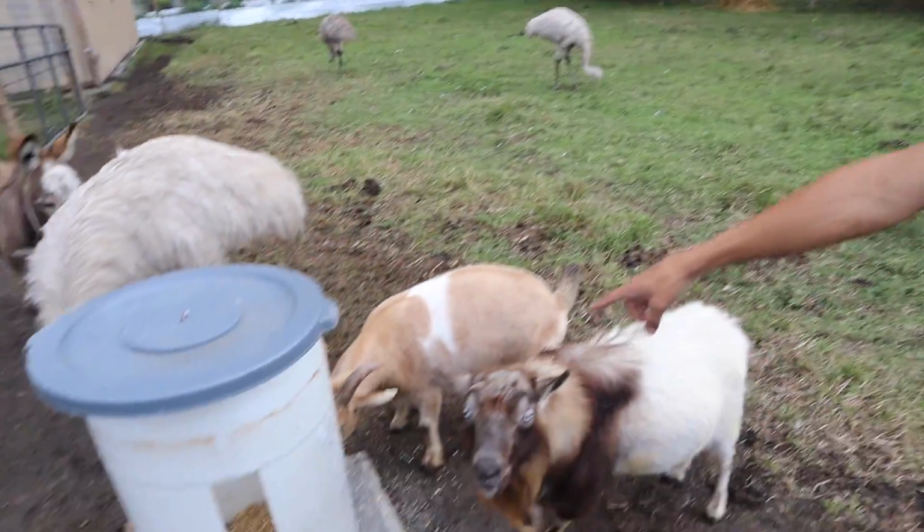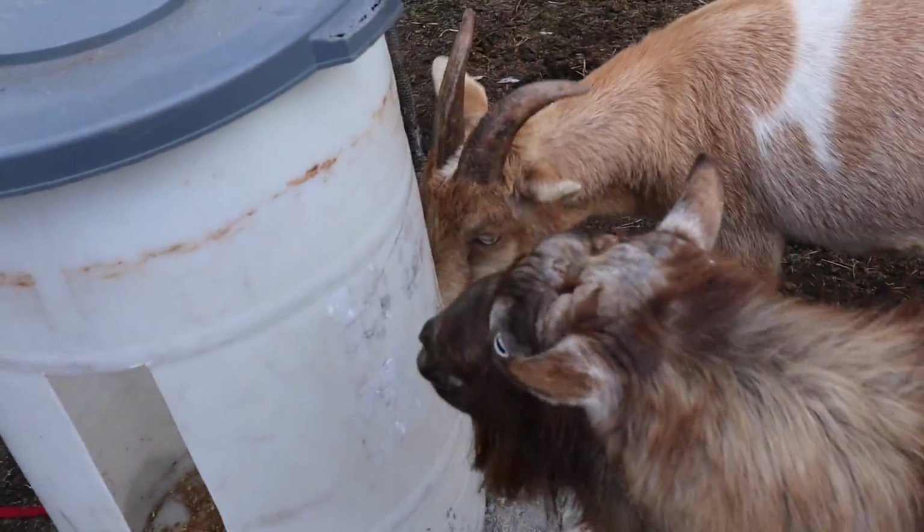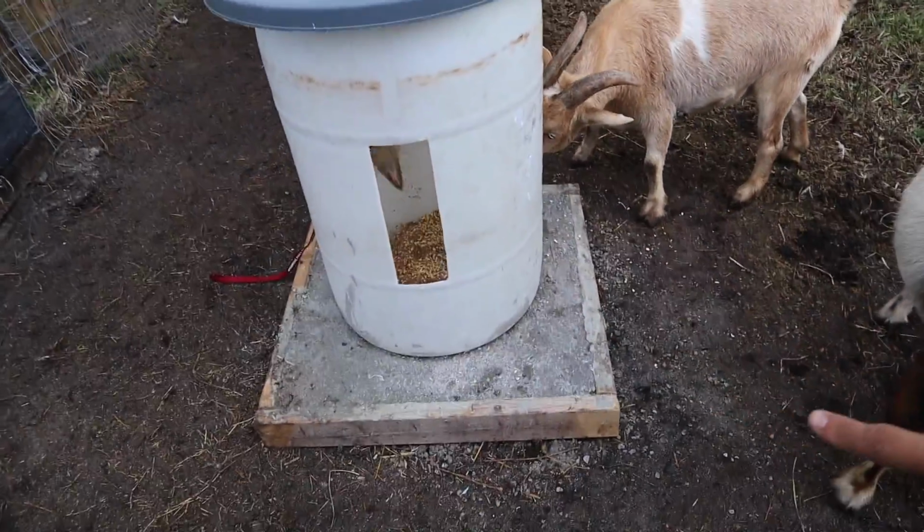Look, dude is trying again. Look, trying again, try. Can't get his head in. One of the emus again. Emus going on the other side now, getting his head in. Exactly what I wanted.